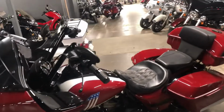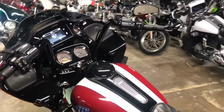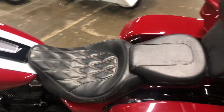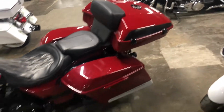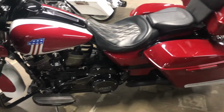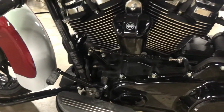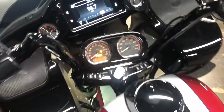Those bars look like they're about 14-inch handlebars or so. Nothing too tall. They feel great for me. There's that CVO seat. The quick detachable tour pack as well. Has a different shifter linkage down there, you see? These Vance and Hines pipes sound great too. Let's check it out.